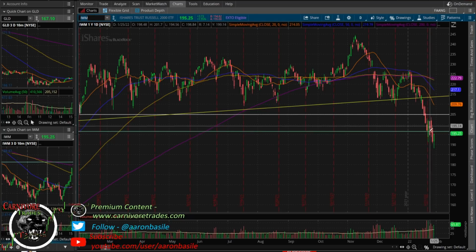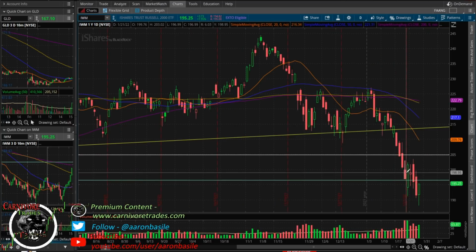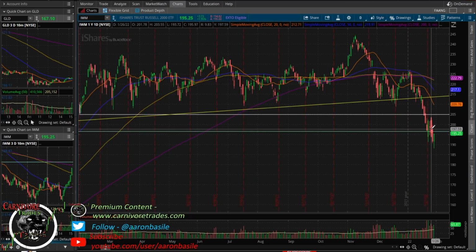And on Monday, the Russell actually got a nice reversal bar here. On Monday, it engulfed essentially Friday's candle. And really, I don't know what happened between Friday, Monday, and the rest of the week here, but the Russell 2000 has been lagging. It was leading last week. And not really a bullish look here for the market overall. But Russell's still holding support, held that 190 level.